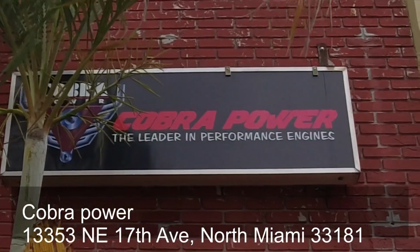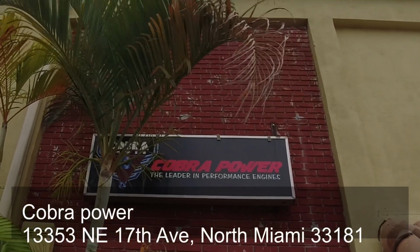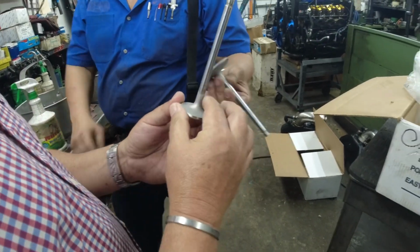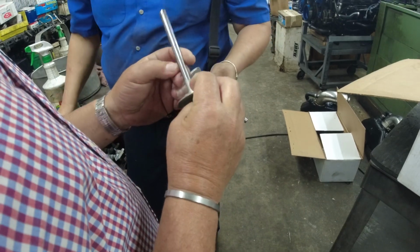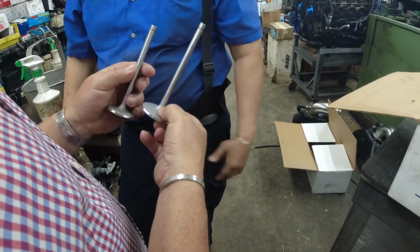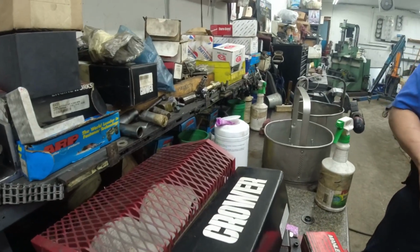Cobra Power, the leader in performance engines. You guys can see that. Oh yeah. These are my valves. That's what I look for. Like, I got some around there. That's like access schedule. It's a policy stems, a policy tips. Did you guys send out the rockers yet? They got a package. But what's it about?